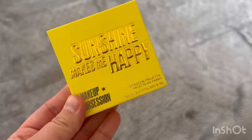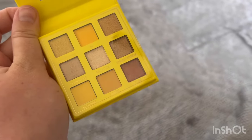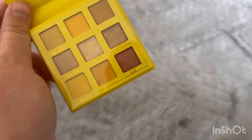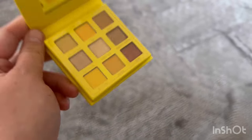And last but not least, this Sunshine Makes Me Happy Makeup Obsession palette. You'll see this one is brand new, like it still has the plastic on it. I am gonna get rid of it. I bought this in place of my Honey palette I had to throw away. But like I said, I already have all these shimmers, and I'm keeping that yellow matte palette, so I don't need any of the mattes in here. So I'm just gonna go ahead and get rid of it. It is cute and like super tiny though.